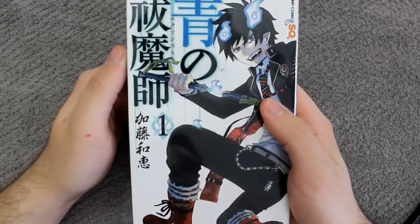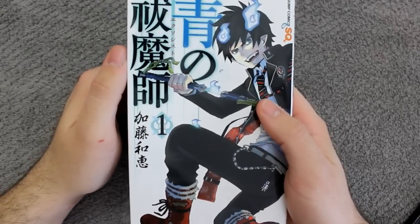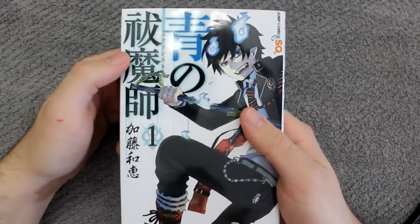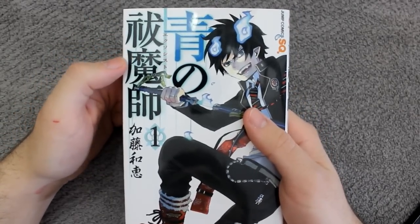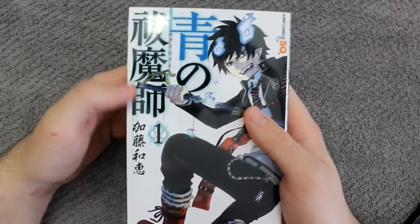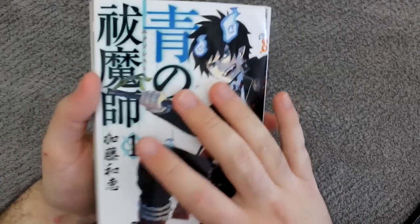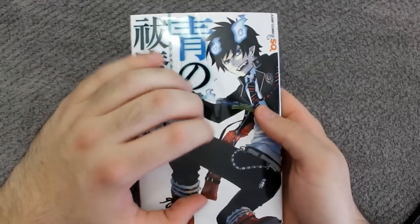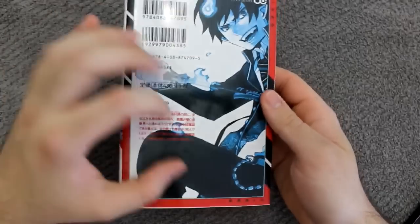Now I guess out of those I'm reading, the one with the least volumes, as far as ongoing manga, would be Koe no Katachi, although that one is ending in a few chapters, so I guess it's not really ongoing anymore. But anyways, as you've seen since the beginning, this is the front, the back.